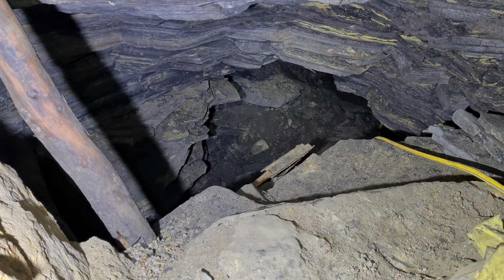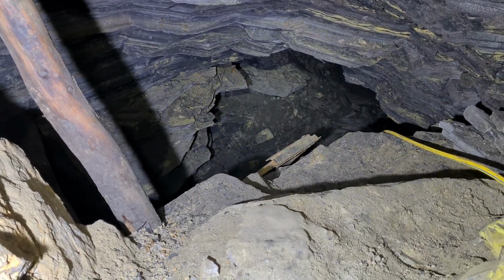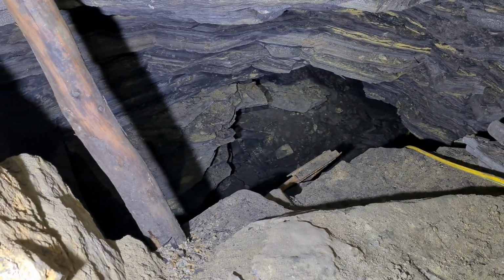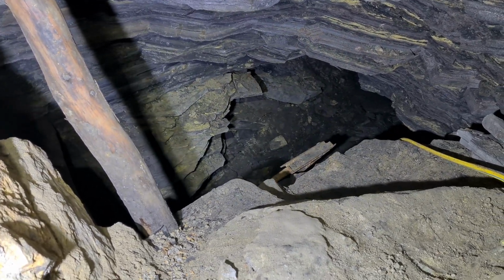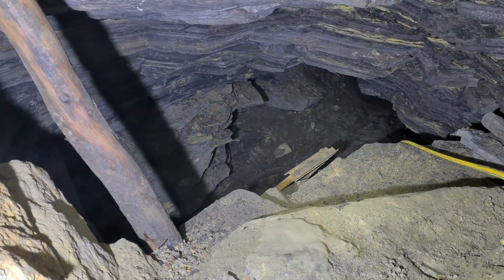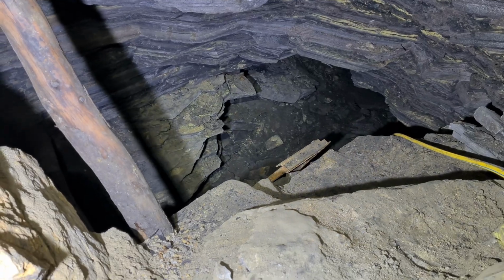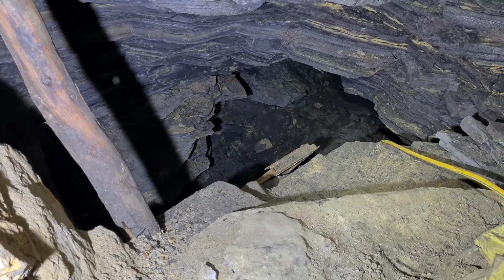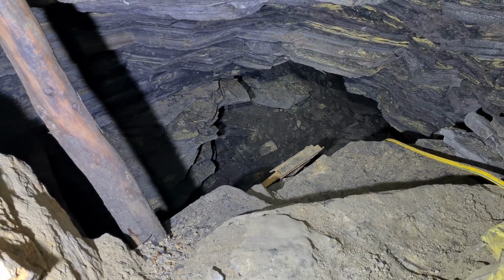Right, just come across this hole in the shale, wood ladders going out. That didn't have ladders or this pipe last time, so somebody's been doing something there, but I'm not kitted up for dirt like that today. So that's going to be on another occasion, I think, and we can bring more people as well. So that's for another day. That may lead where we want to go. Never know.